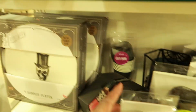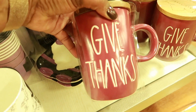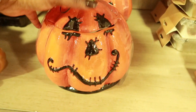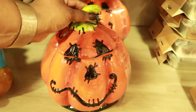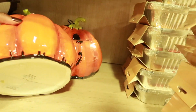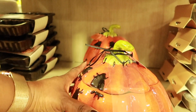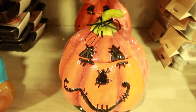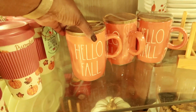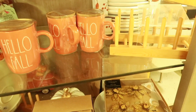Plates, dinner plates. Give Thanks. It's pretty. Here's the Blue Sky here and the bigger one. Pumpkin. How much is this one? $24.99. That's here at TJ Maxx Homegoods. And they have these. Hello, Fall. Poster on top.